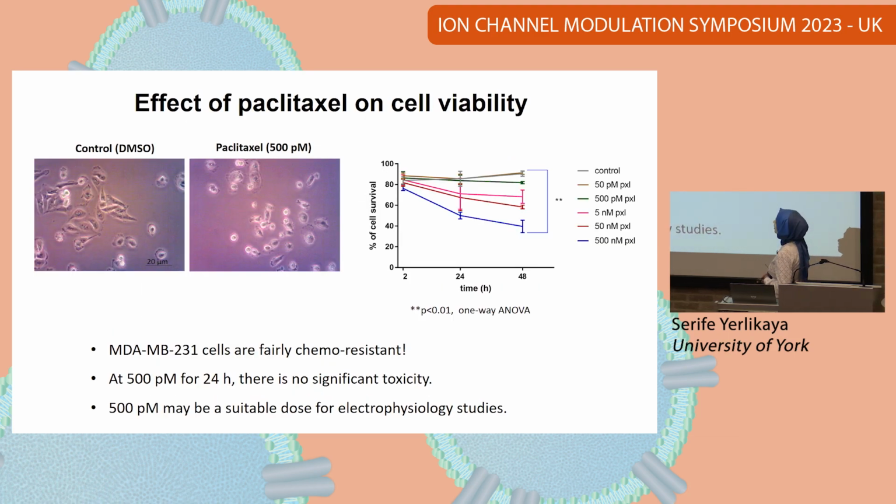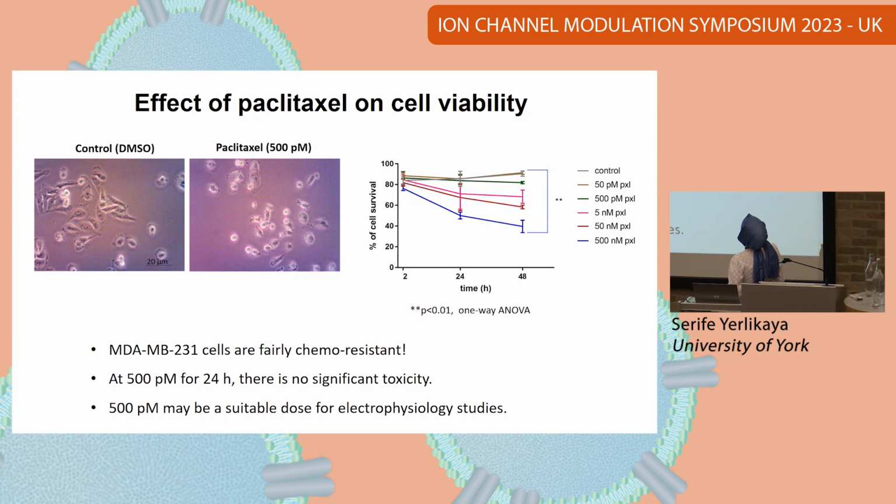First of all, we need to find out the non-killing concentration of paclitaxel on MDA-MB-231 cells. To do this, we carried out a trypan blue assay, and among the various doses of paclitaxel, as you can see here, 500 picomolar of paclitaxel was found to be non-toxic. So we can say this concentration is suitable for our electrophysiology studies.